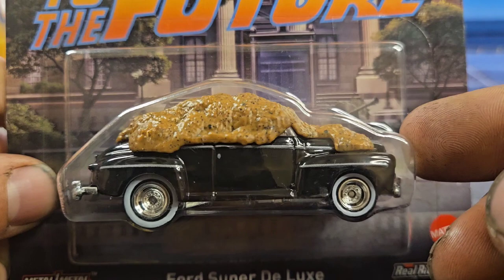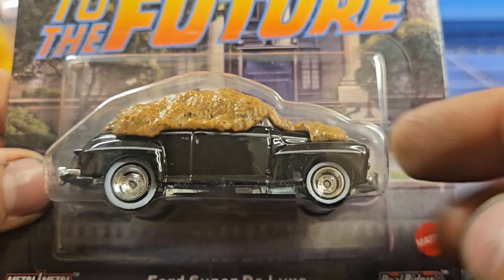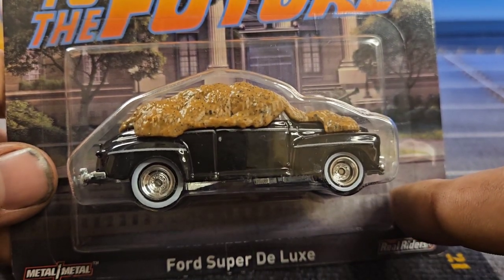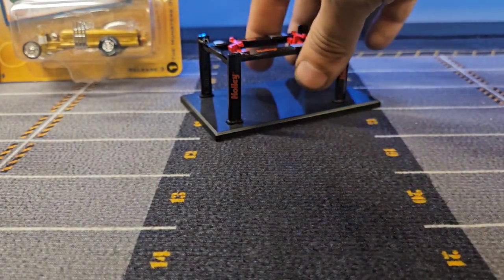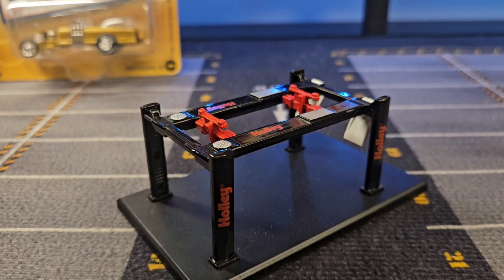I would very much like to know if the shit comes off. It looks removable, and it would be really cool to have a Ford Super Deluxe without manure on it. But either way, I think I might display it with the manure on it just because it's a Ford. So let's get it out of the box here.